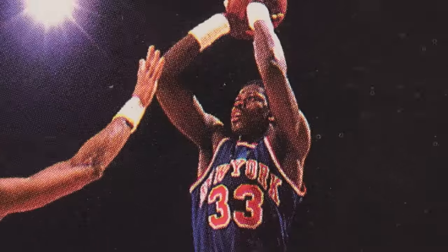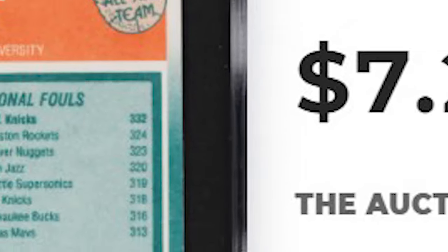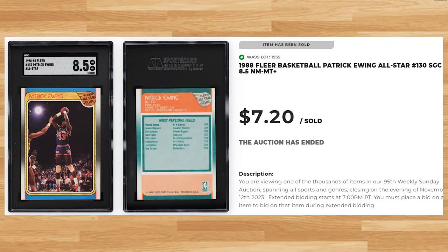Up next at number 33 is this 1988 Fleer Patrick Ewing All-Star, card number 130. This was an SGC 8.5, and it sold for $7.20.